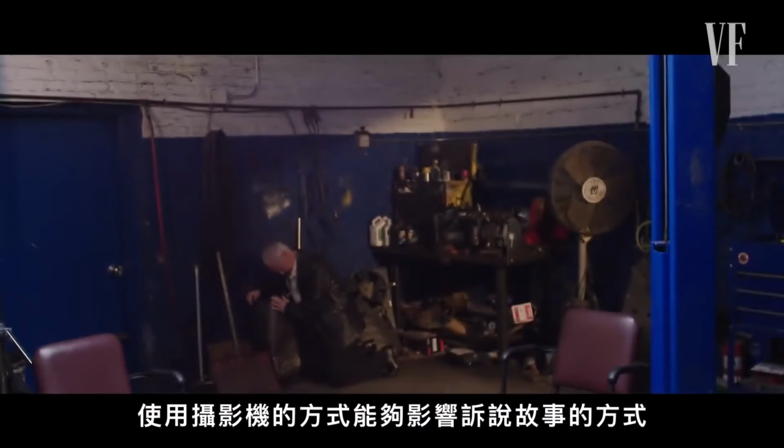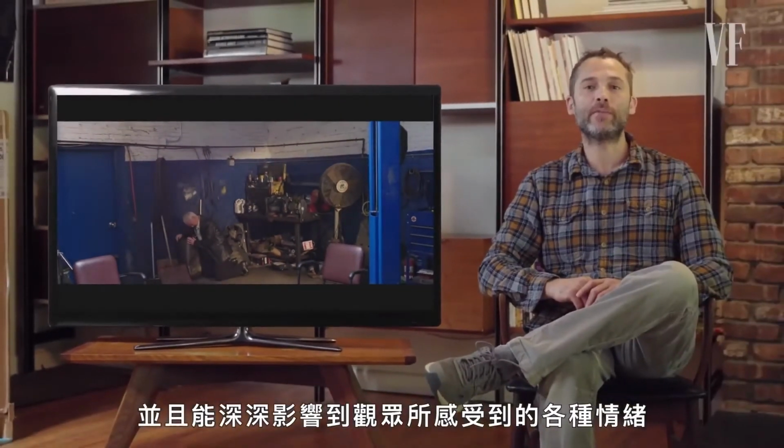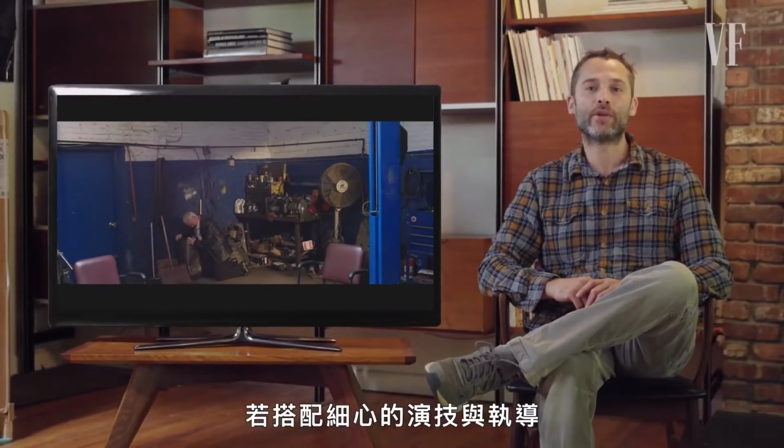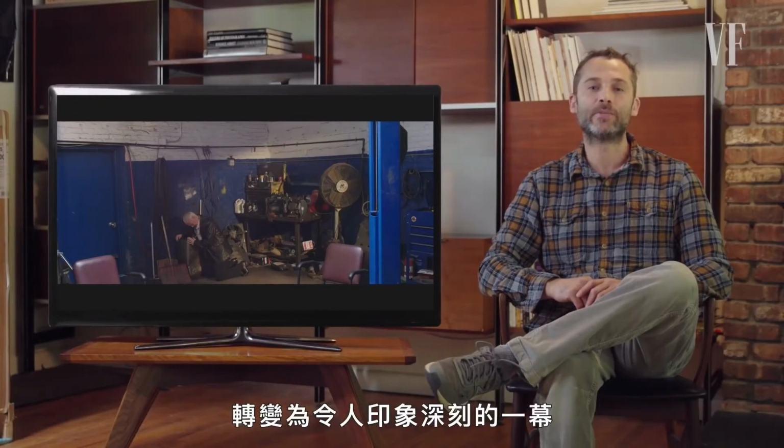How a camera is utilized has an incredible impact on the way a story is told and can greatly influence the types of emotions the audience will feel. When paired with thoughtful acting and direction, a skilled camera operator can turn an average scene into something truly memorable.